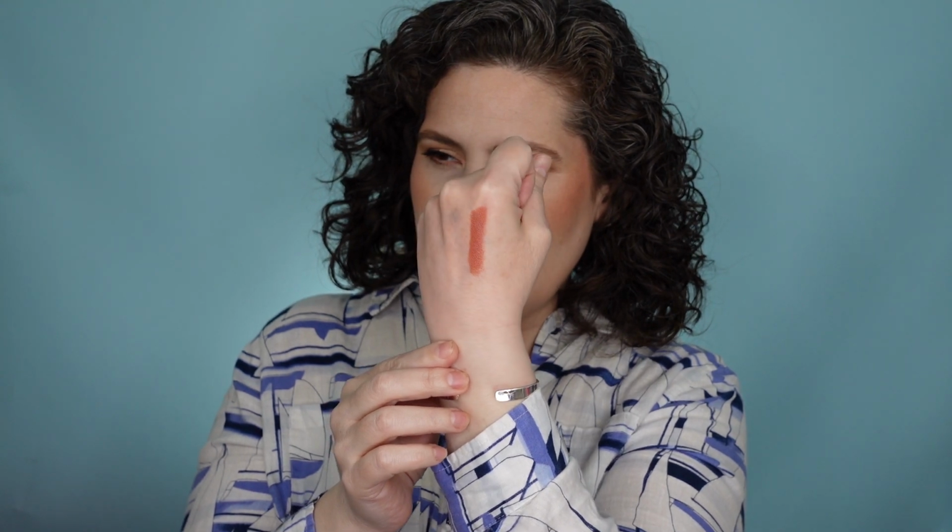Here is a swatch of it on the back of my hand. On my lips, I feel like it pulls really peach. I do not prefer a peach lipstick. This shade is described as a rosewood satin. I always think of rosewood with just a little bit more mauve to it. This looks very much like a peach-based neutral. I don't know. I do like the way it feels on the lips.